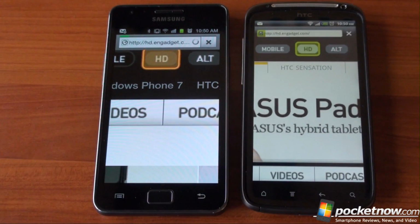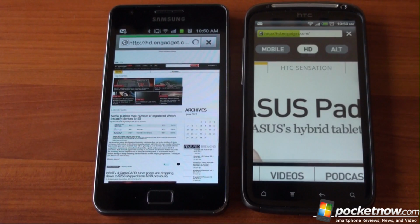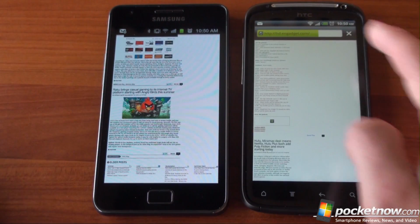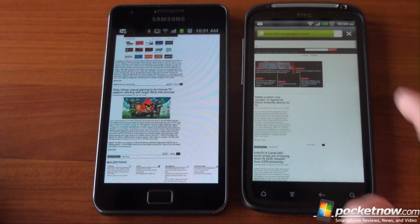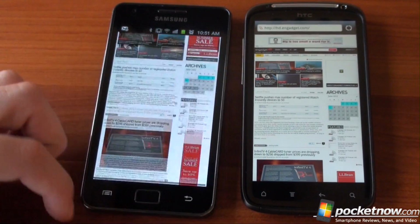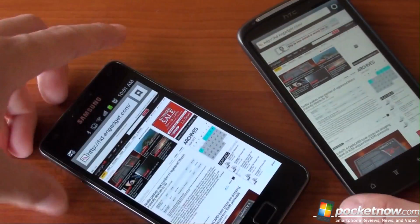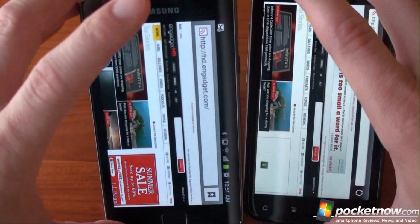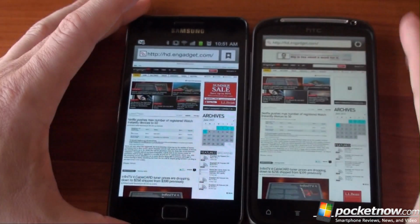And boom. So both loading the HD version of Engadget. Again, very smooth scrolling even as it's loading on both. Thanks to these dual-core processors, they really do a great job. The Galaxy S2 beat the Sensation in loading this page. Let's do a screen rotation speed test real quick. Galaxy S2 was faster there.